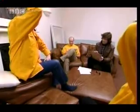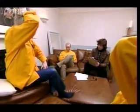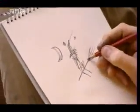What's it like to be sitting there as your son-in-law draws you naked? It's not quite the art that we'd recognise in the National Gallery.